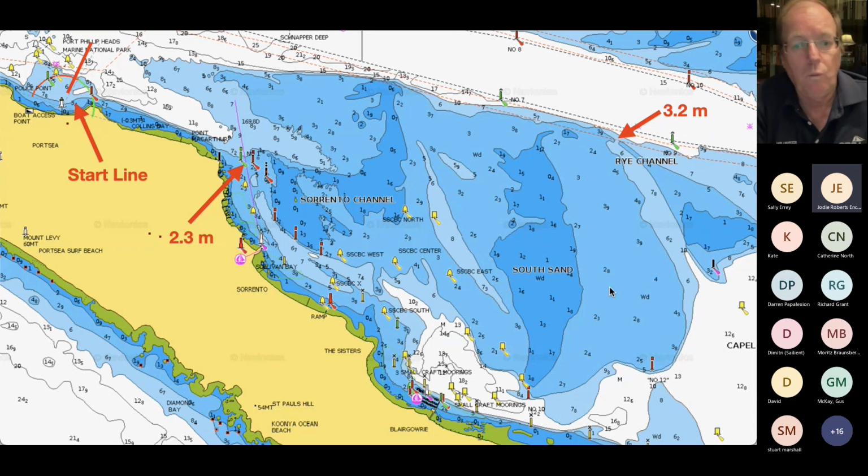Okay, so what we're looking at here is we're now looking to the east of the heads. This is the channel going down the bottom here. We've got Blairgowrie. Far over here is part of the channel, and this is the one that I showed the line coming in if you're going to come to Blairgowrie. A couple of points to note is that off Portsea Pier, this is where our start line is going to be. So it generally will be from Portsea Pier out to a start boat. And now if you're less than 2.3 on the depth, or you're prepared to risk it, then you can come down through this channel here.